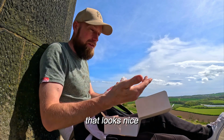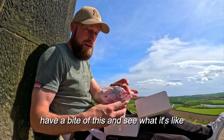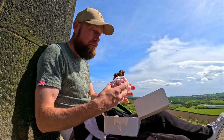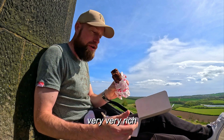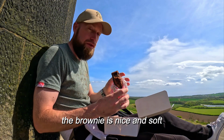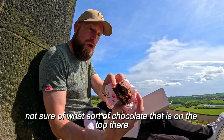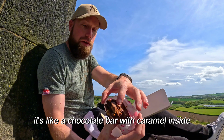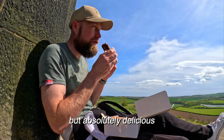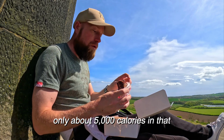That looks nice. So I'm going to start off with the Love Lilies. I'll have a bite of this to see what it's like. Very, very rich, very chocolatey. Caramel's absolutely delicious. The brownie's nice and soft. Not sure what sort of chocolate that is on the top there. Like a chocolate bar with caramel inside, but it's absolutely delicious. Only about 5,000 calories in that.